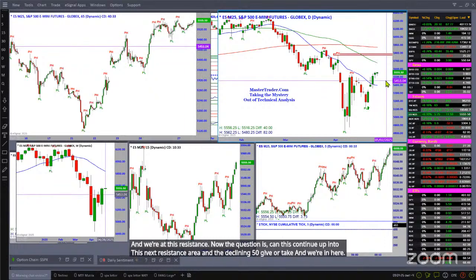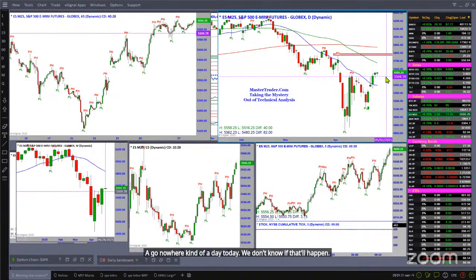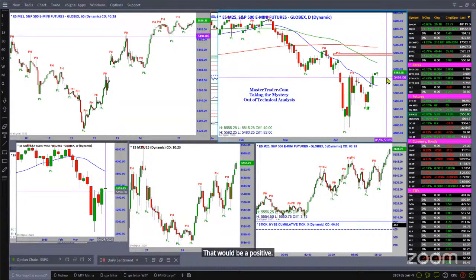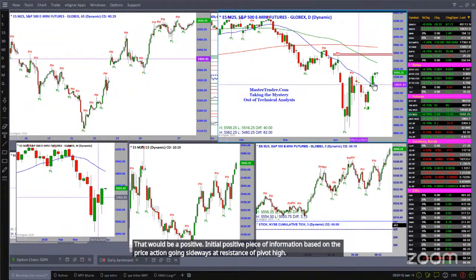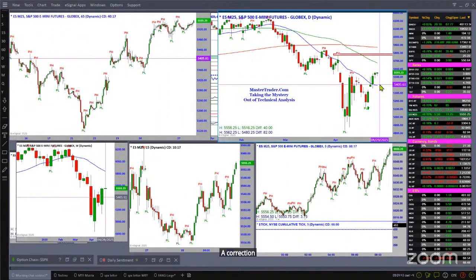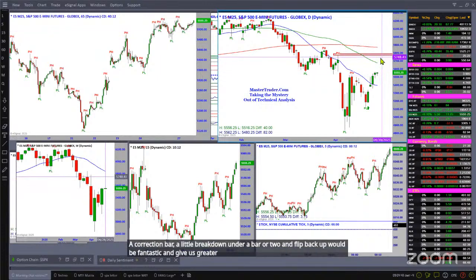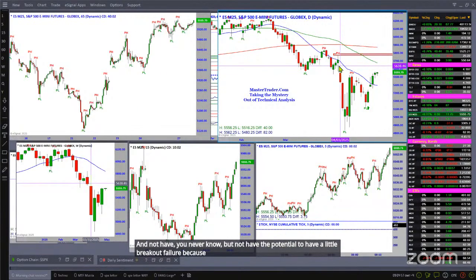So a go-nowhere kind of a day today. We don't know if that'll happen, but if it can go sideways, that's a concept. That would be an initial positive piece of information based on the price action going sideways at resistance, a pivot high. A correction bar, a little breakdown under a bar or two and flip back up would be fantastic and give us greater confidence that prices could go up and not have, you never know, the potential to have a little breakout failure because of the proximity to this resistance. So we'll wait and see.